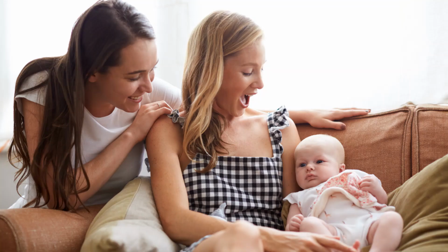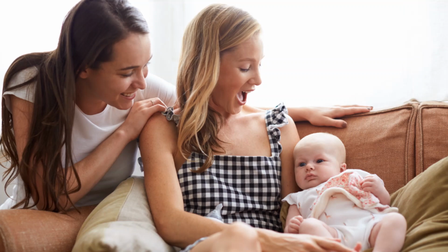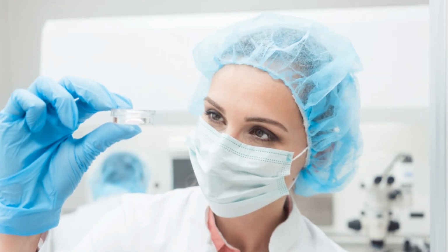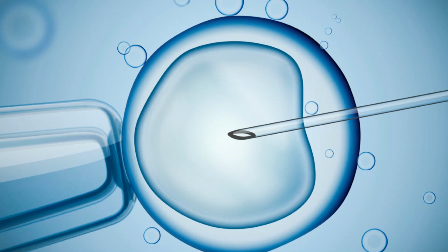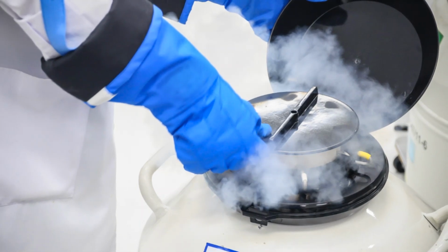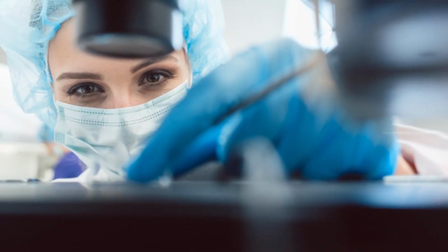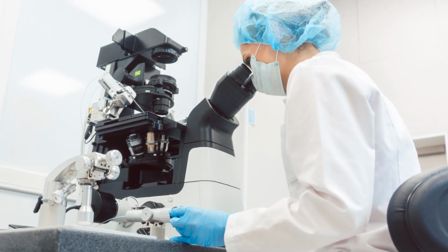IVF. Another way for lesbian couples to conceive is through in vitro fertilization, IVF. This procedure involves removing the patient's matured eggs from the ovaries and fertilizing them with healthy sperm in a laboratory dish or by intracytoplasmic sperm injection. The healthiest fertilized embryos are then transferred back into the woman's uterus. Not all embryos are used at the same time, and the best ones may be frozen for future use. Because IVF for lesbian couples involves a series of medical and surgical procedures, this option can be very expensive, and it's often recommended to attempt other methods first.